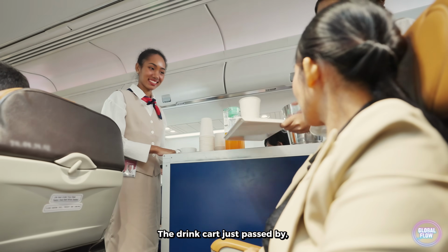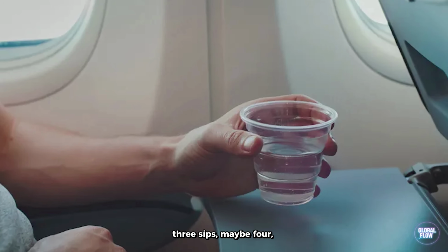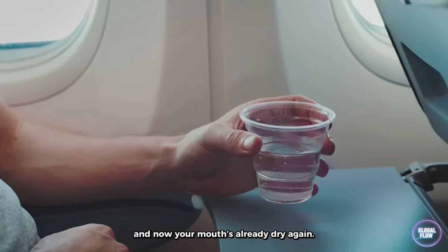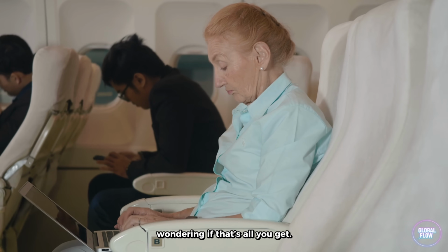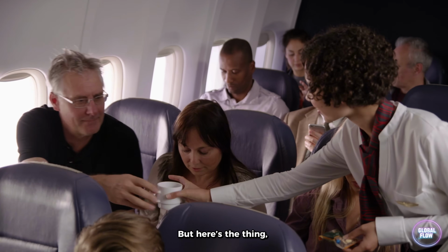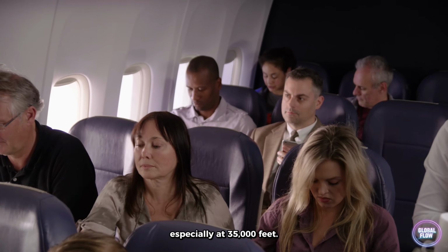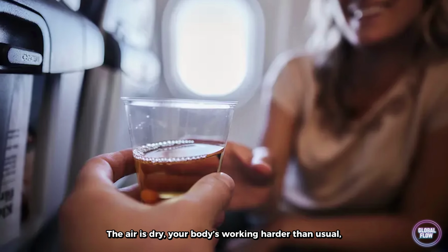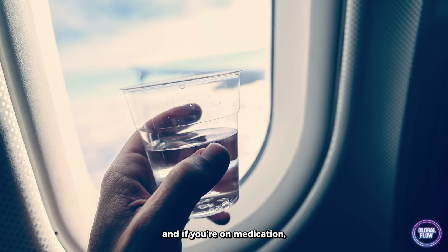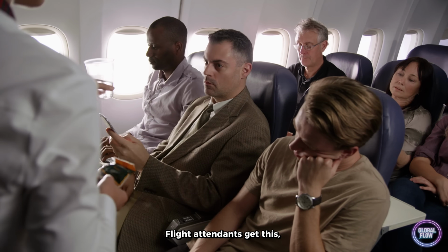The drink cart just passed by. You took a tiny cup of water, 3 sips, maybe 4, and now your mouth's already dry again. The service is over, and you're stuck in your seat wondering if that's all you get. But here's the thing. Hydration matters more than people realize, especially at 35,000 feet. The air is dry, your body's working harder than usual, and if you're on medication, it's even more important to stay ahead of it. Flight attendants get this.